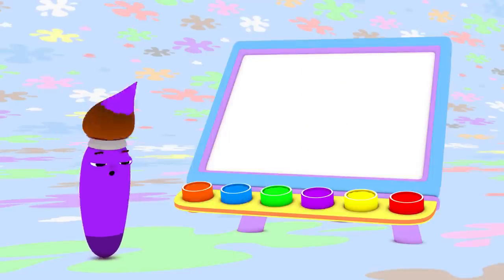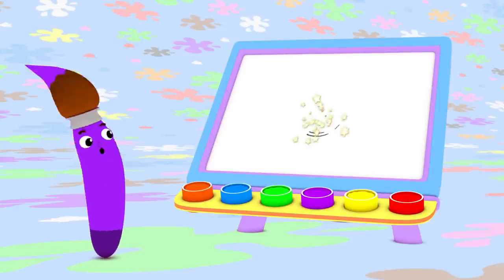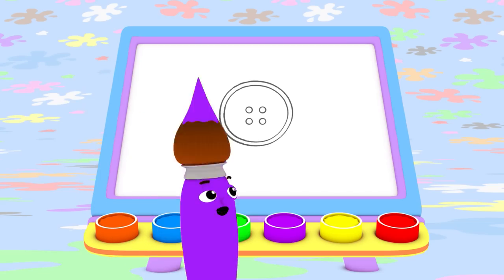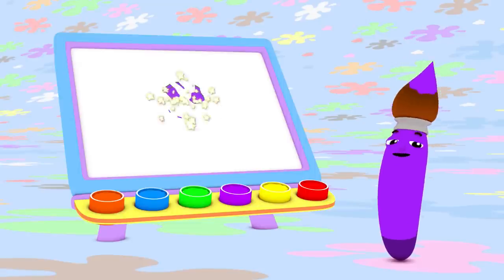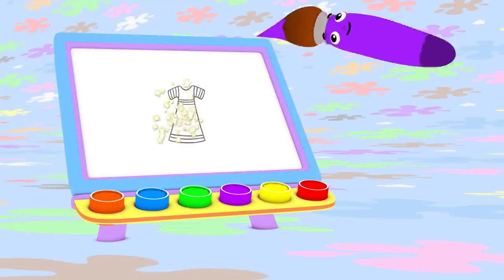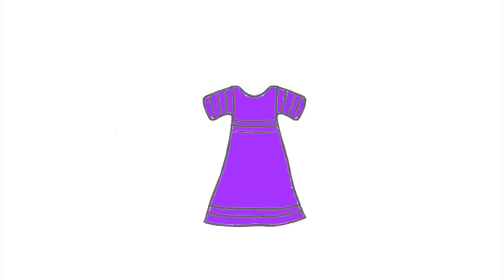I can use purple to paint a button, too. Watch this! Pretty purple button! You know what else you can paint with the color purple? A party dress!